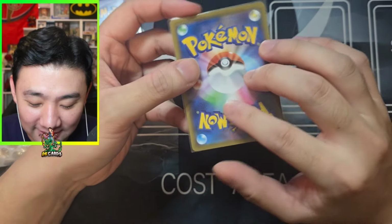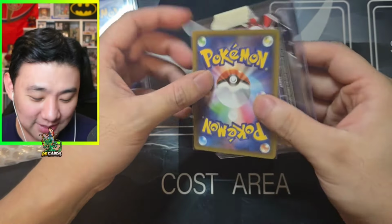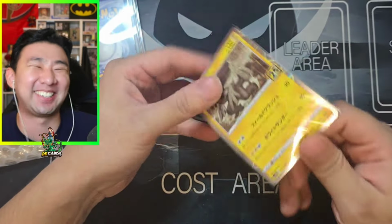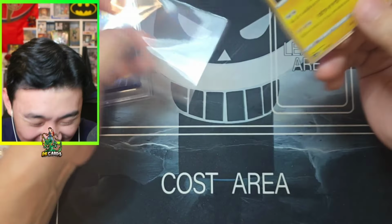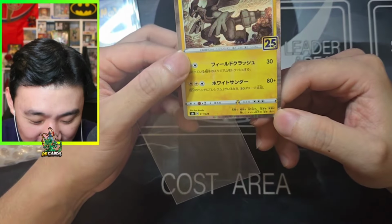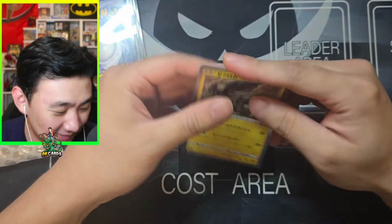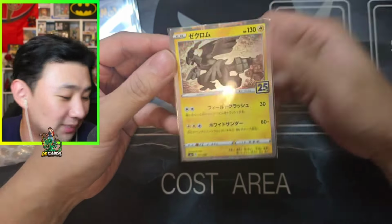Okay. Let's see what this Japanese card is. Ladies and gentlemen, let's see. This is supposed to be $100, he says. He got me so good. Got him! He got me so good. Okay, so 25th anniversary Zekrom. All right, bro. All right. That's a cool card, though. I like the sleeve. It's nice, but I mean, that's garbage.